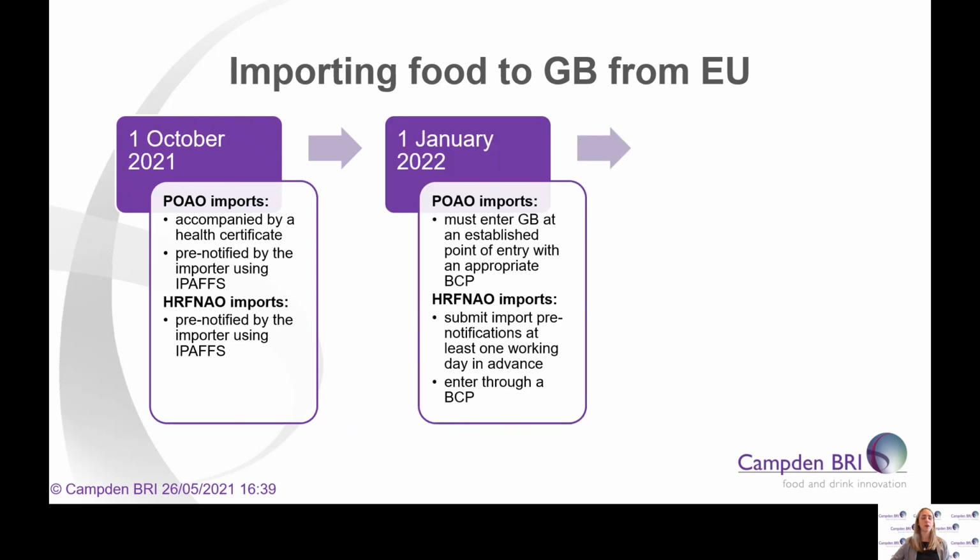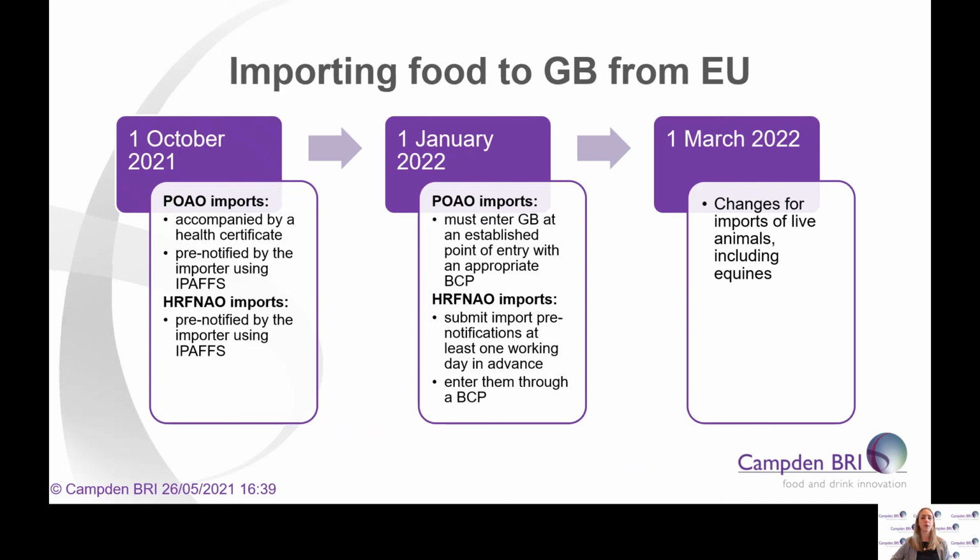From the 1st of January 2022, products of animal origin must enter Great Britain at an established point of entry with an appropriate border control post. For high-risk food of non-animal origin, pre-notification on IPAFFS must take place at least one working day in advance of the shipment, and it must enter through a border control post. From the 1st of March 2022, there are changes for imports of live animals, including horses.